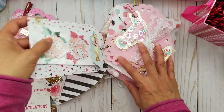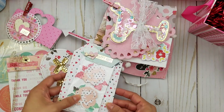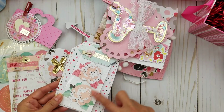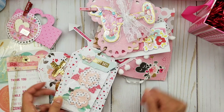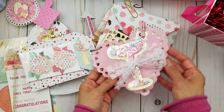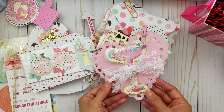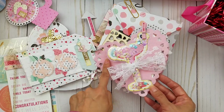Really cute. And then she taped this little embellishment bag with a topper. Really cute. Super cute. And then she used one of these felt scalloped hearts from, was this from Target?